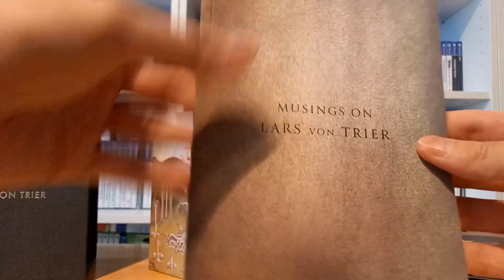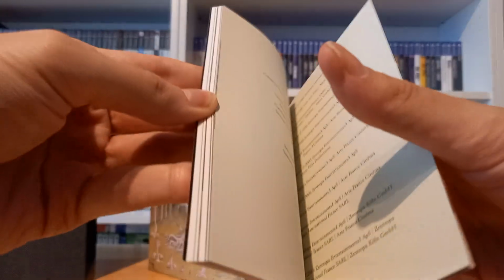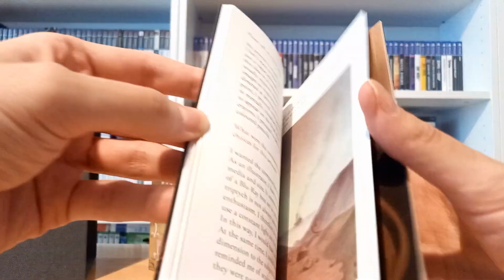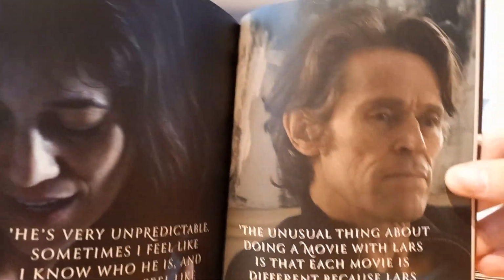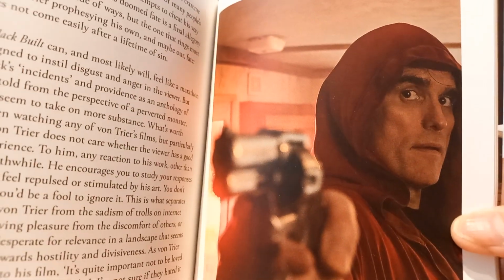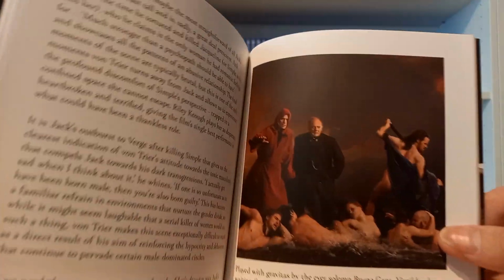There's also this book, Musings on Lars von Trier. Some imagery from behind the scenes and the movies, as well as writing. There's the man himself. There's Stellan Skarsgård. He's in a lot of the movies by von Trier. Willem Dafoe as well. He's great in Antichrist. And is it Matt Dillon? Or am I remembering the first name wrong? But yeah, he's great in The House That Jack Built.